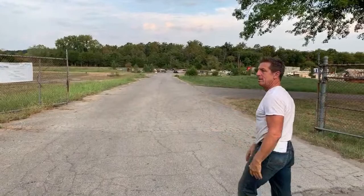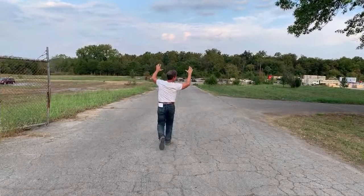Put our guard shack right here. Guard shack right there. Boom. It's a little bit wider so they can get around it.